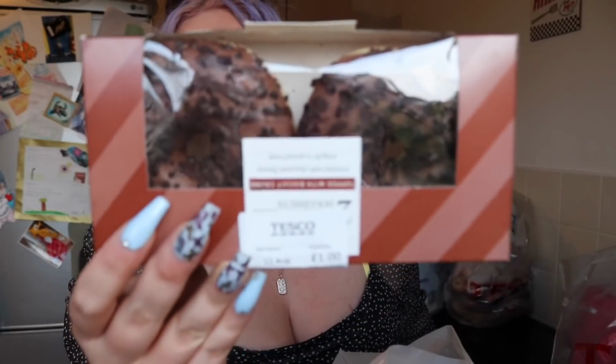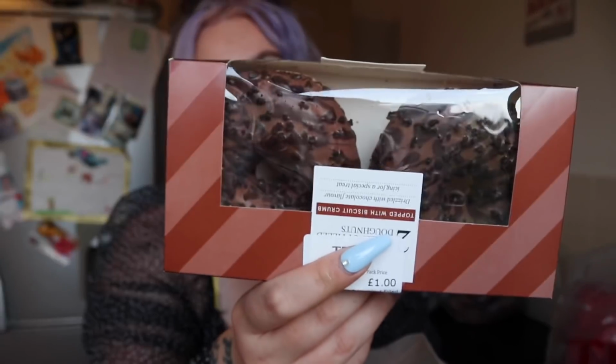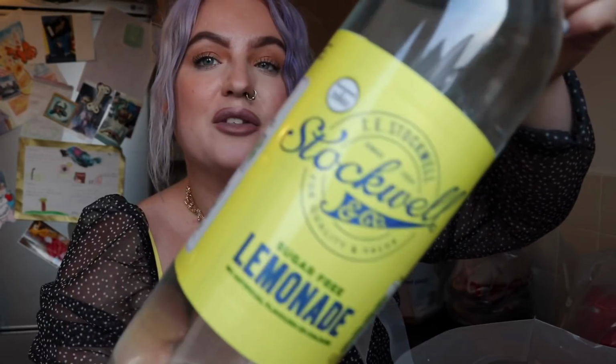Some of these, this is for Steve. Believe it or not, I don't actually like stuff like this. I feel like these types of donuts are not very nice. I just prefer a jam donut, like off the Lidl bakery, or a seaside donut where it's got sugar on. But they are chocolate and hazelnut filled and you get 2 for £1.